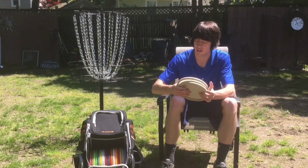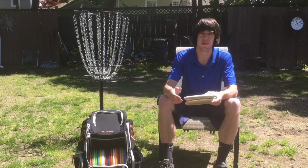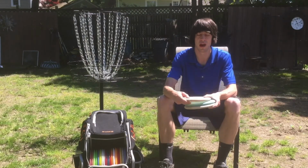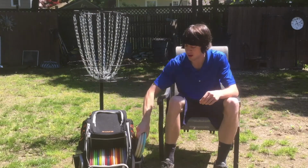So those are my putters, KC Pro Aviars. I love the way that the plastic feels. Sometimes in the rain though, the plastic can feel a little bit slick, but I like how firm they are. I can really press my thumb into it and it won't push down that much. But yeah, I don't see myself putting with anything else anytime soon.